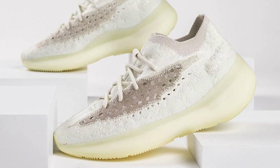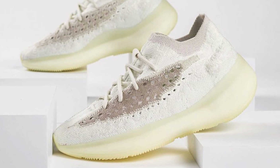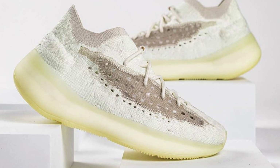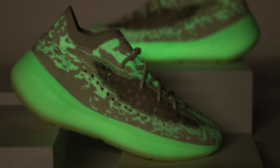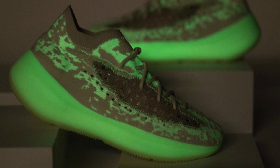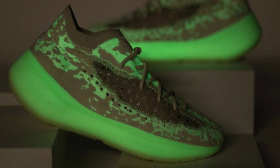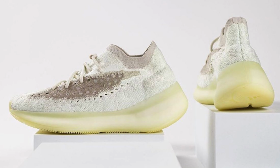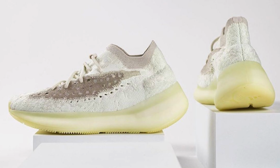Now, moving on to Adidas and Yeezy. Also on October 31st, we receive, in my opinion, one of the best 380s that we have ever received, and that is the Yeezy 380 CALCITE Glow. Now, there will be 2 colorways that drop. A non-reflective glow-in-the-dark colorway will retail for $230, and a reflective glow-in-the-dark colorway will drop for $250.